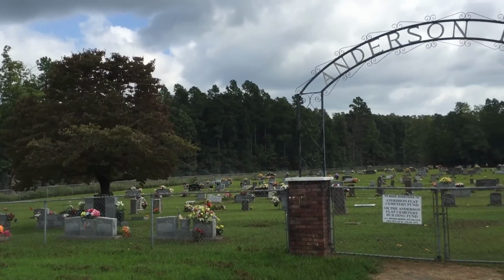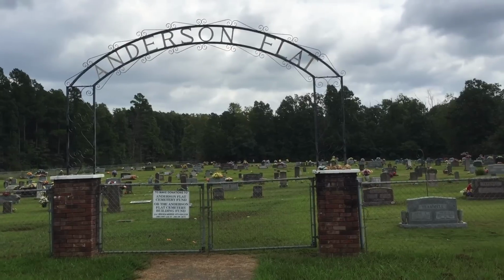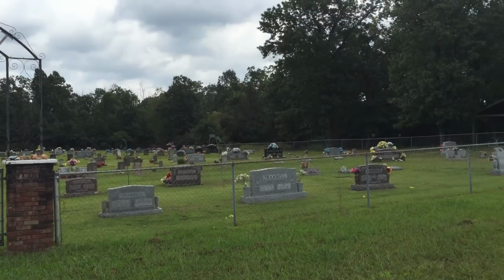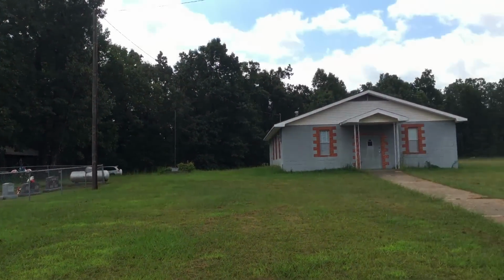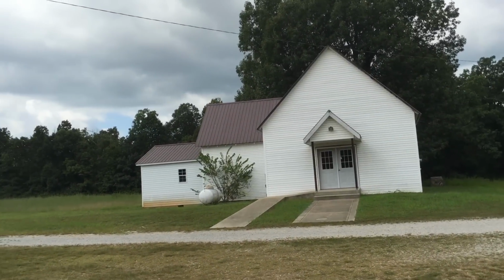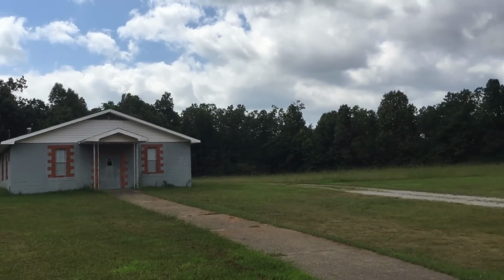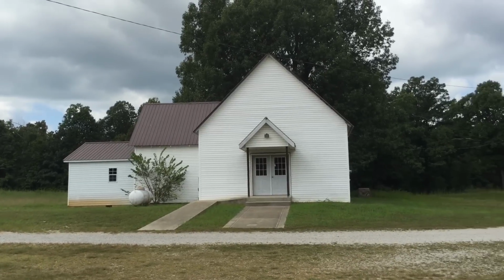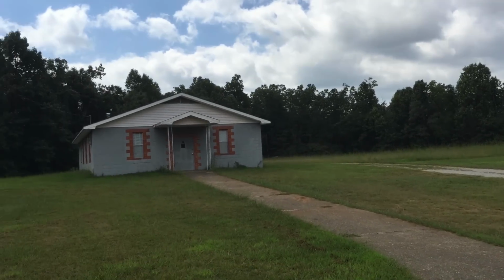So this is the cemetery. It's a pretty good size one. Now, this is a church, and this also is a church. Both of these buildings are still in use, but like I said, nobody actually lives in the actual city of Anderson Flat, so people probably come from outside of the city somewhere. But these two buildings are still in use.